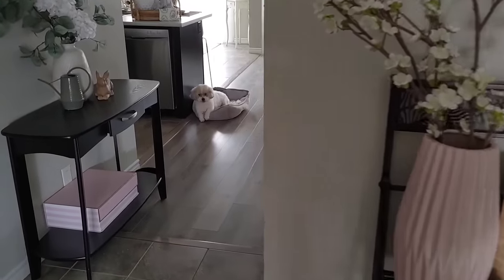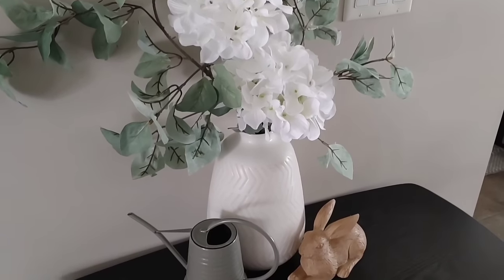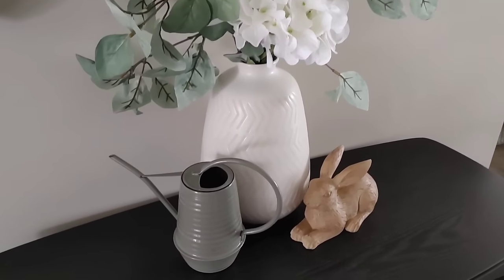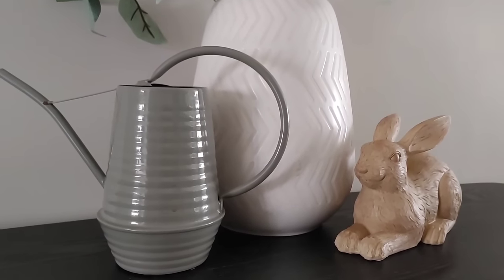Moving down our hallway, I have this little table here that I decided to decorate. I added some florals as well as this adorable little watering can and bunny. I got this watering can a few years ago, but I love that beautiful gray color as well as the muted hues of the cute little bunny.